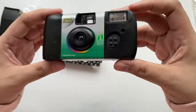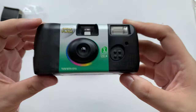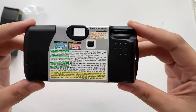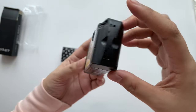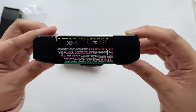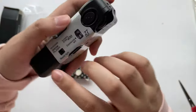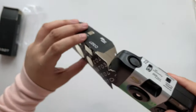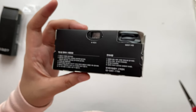That's it. So inside, there's nothing personal about inside. It's just a plain disposable camera. Side, then it's back. It only has 27 shots, I think. Because obviously 27 is her favorite number. Then that's it. That's the camera.